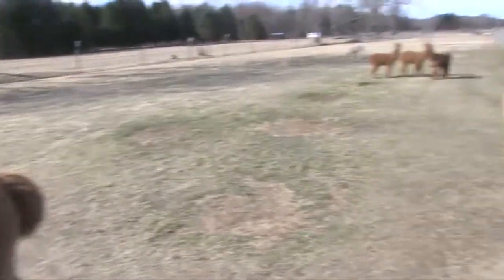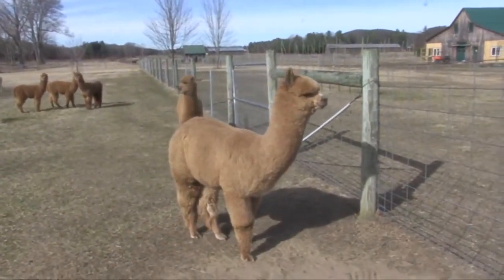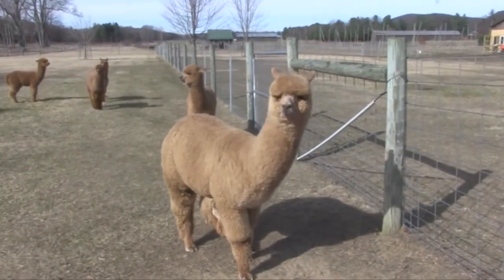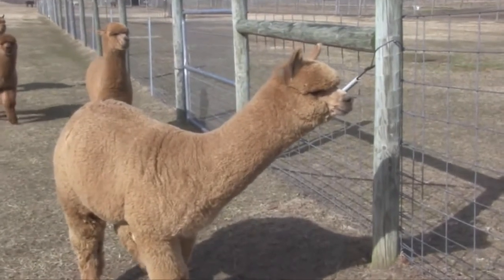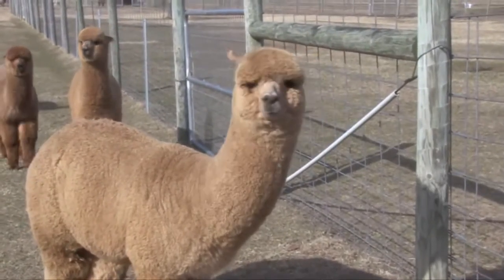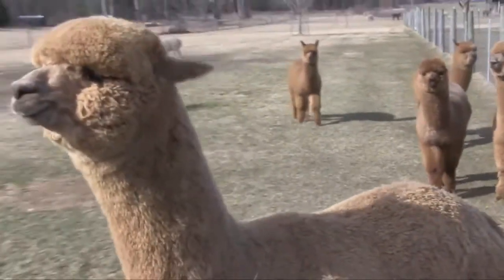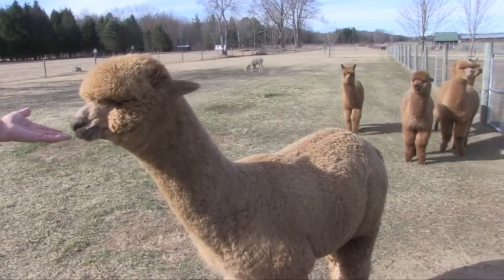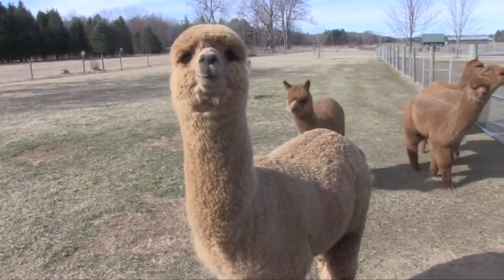Llamas start at about 200 and go up to like 300, whereas an alpaca is going to top out at 200. In fact, I only have one female on my farm that weighs that much. The alpaca is bred really primarily for their fiber, whereas a llama is a pack animal. They're quite friendly.